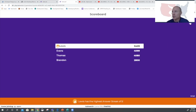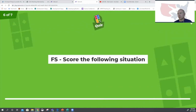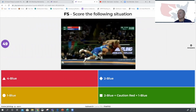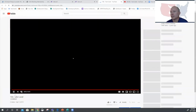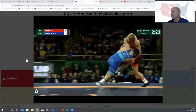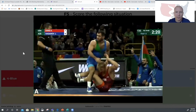All right, next situation. Similar situation here in terms of scoring, more complicated. All right, we already scored it. All right, 4 points for Blue. So why did you guys score 4 versus 2? Because they scored 2 in the video, actually. We'll watch again real quick. So why did you score 4 versus 2?